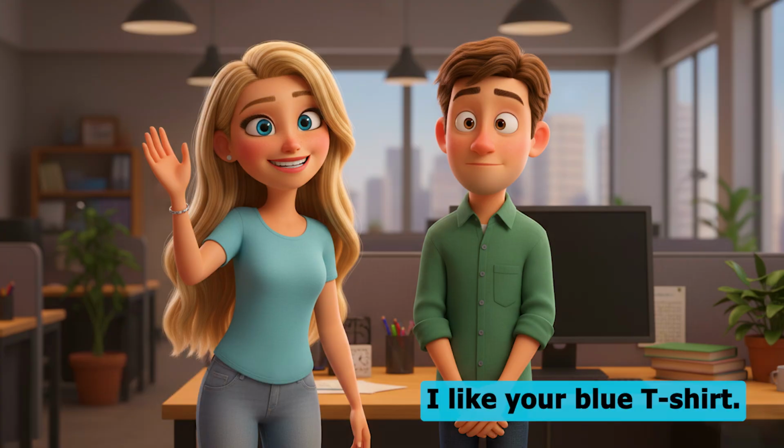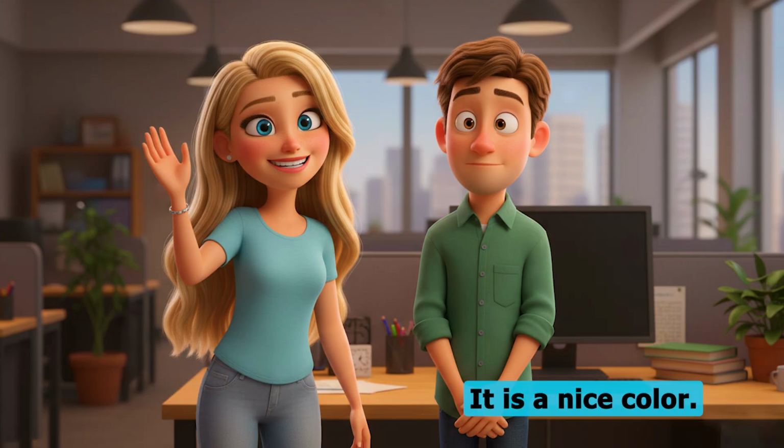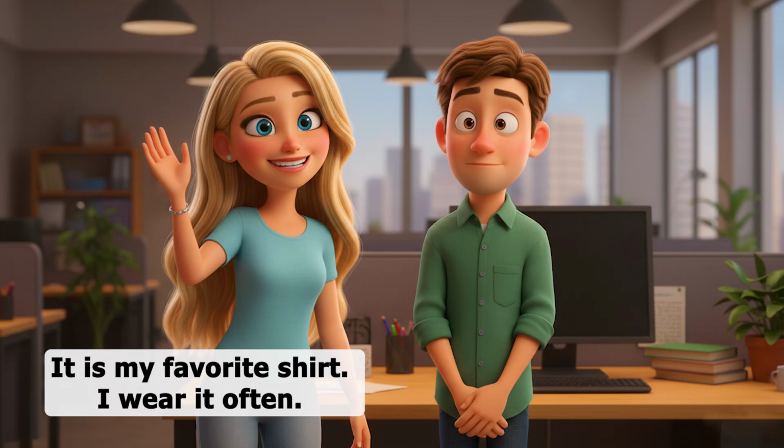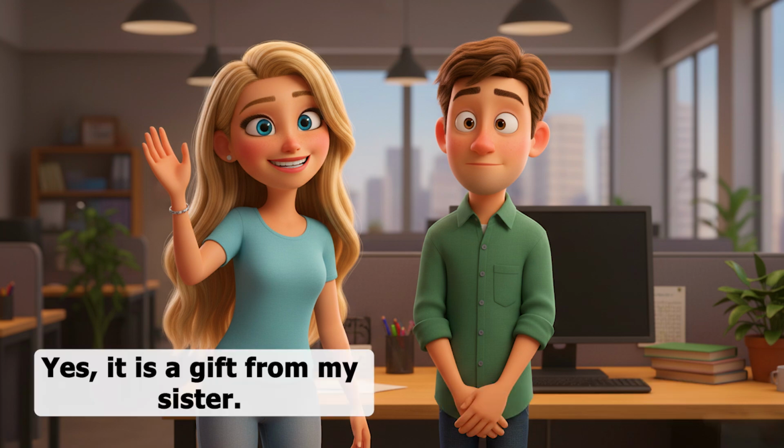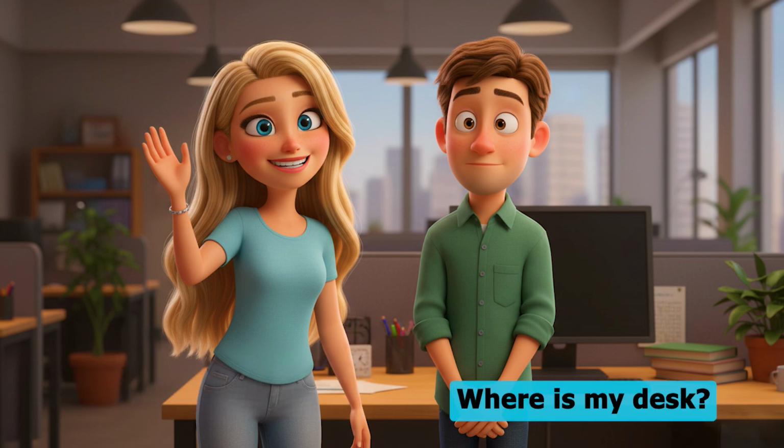I like your blue t-shirt. It is a nice color. Thank you. It is my favorite shirt. I wear it often. Is that a silver bracelet? It looks very pretty. Yes, it is a gift from my sister. I love it.